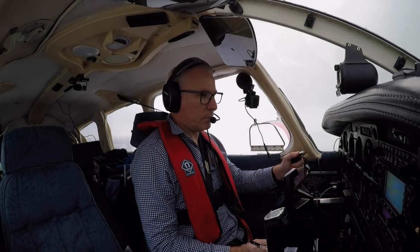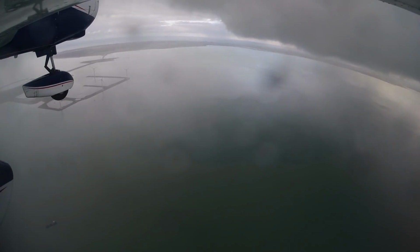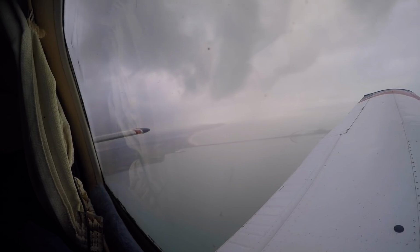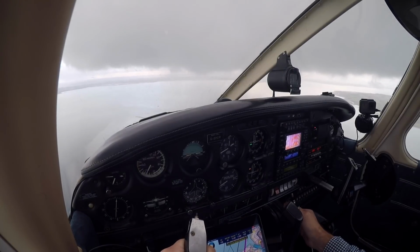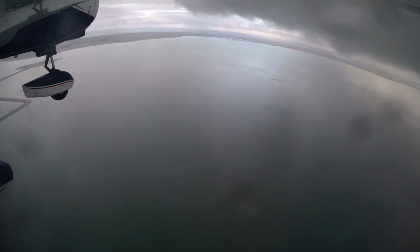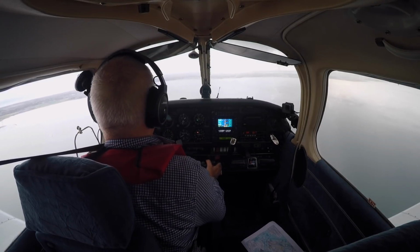This is Rotterdam Information Alpha. Main landing runway 06. Transition level 40. 360 degrees. 6 knots. Variable between 320 and 050 degrees. Visibility 10 kilometers. 3,400 feet. Present 4,800 feet. Temperature 11, dew point 6. QNH 1023 hectopascal. No significant change. Acknowledge information, Alpha, at first contact.